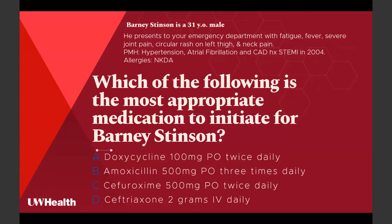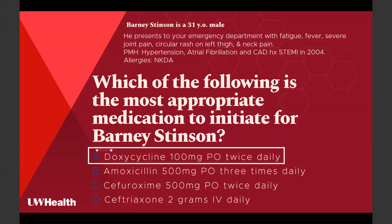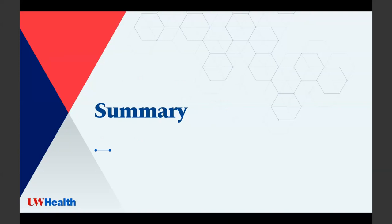You are all nailing it today. And yes, Julia, he had a STEMI when he was 16. Yes, the answer is A, doxycycline, 100 milligrams twice a day. And the key point to this was that circular rash, which is likely Lyme disease, and doxycycline is a first line therapy.